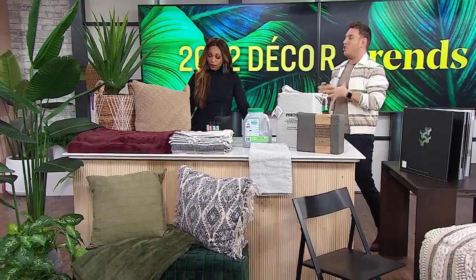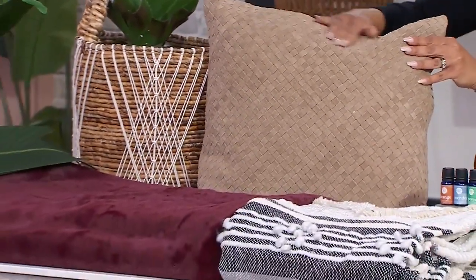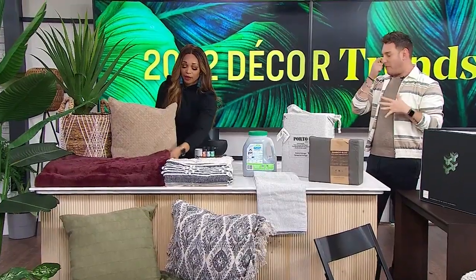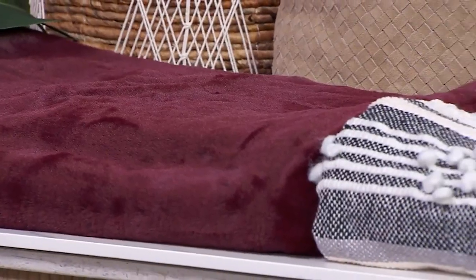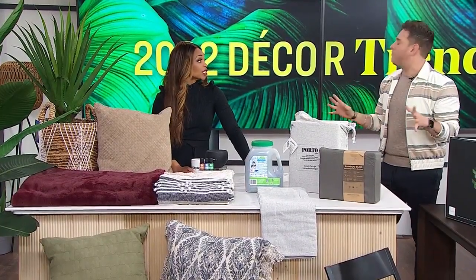So first of all, in terms of texture, we are seeing tons of texture. It feels so good. It's so yummy. That's a leather pillow. We're seeing it in the throws. We're seeing details. This is all from our friends at HomeSense. Of course, colorways. This is a big one. So green is having a moment. Absolutely, green is a big moment in fashion and decor.